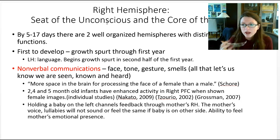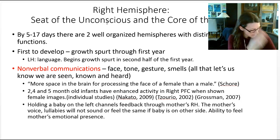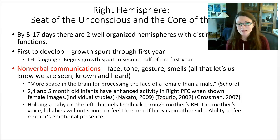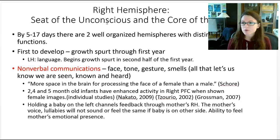That there's more activity, especially in the right side of the brain, when they see female images than when they see male images. This is another interesting thing from research: holding a baby on the left side channels feedback through the mother's right hemisphere, because that's the part that's sort of facing the child. The left side is managed by the right side of the brain. So the mother's voice and lullabies will not sound or feel the same if the baby is on the other side. And when they're held on the left side, they can more feel the mother's emotional presence. These are just little facts I found interesting.